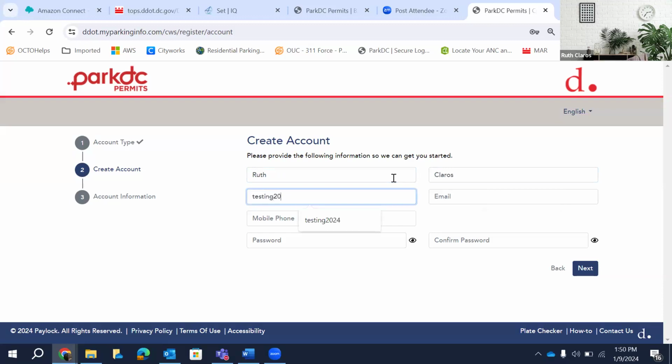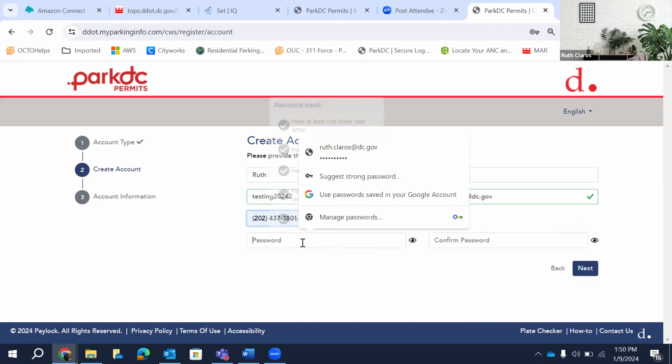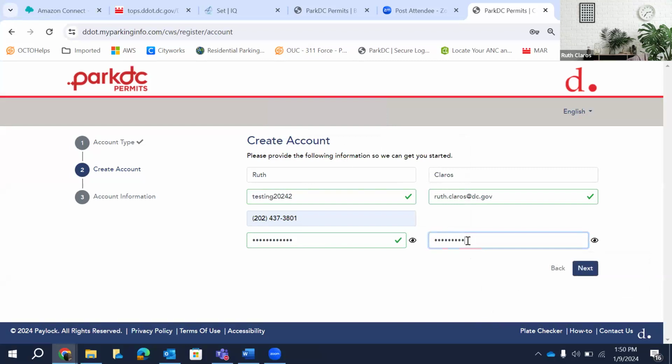Username. These are the requirements for a password. It has to have at least one lowercase letter, at least one capital letter, at least one number. One of these special characters, the ones that are in parentheses, are the only characters acceptable. And it must be at least 8 characters long. Okay, once you enter your password and they both match, you want to click on next. Again, please remember to write down your username and your password.